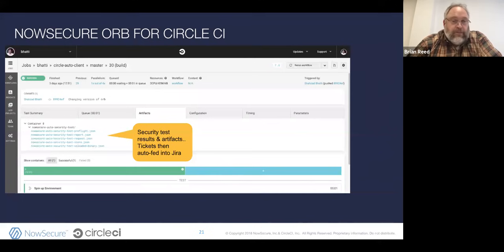So automate the build, which I showed you at the beginning. The build then automatically launches the test. The test ran in 13 minutes. The test is done. Here are all our artifacts as a result of the test, and you're able to then feed them or pipe them on a test level, on a finding level, or an entire app level into a ticketing system like Jira, and you're off and running.